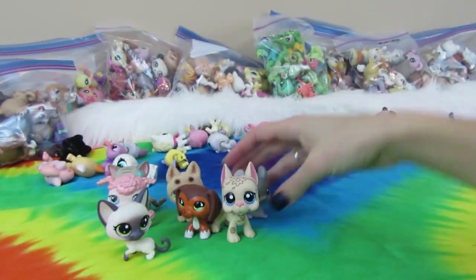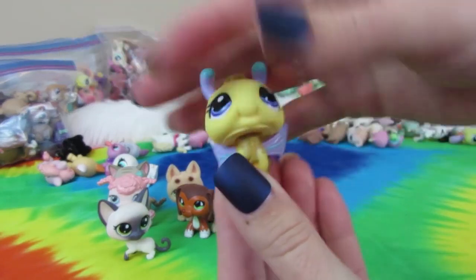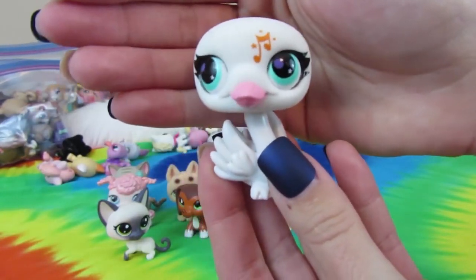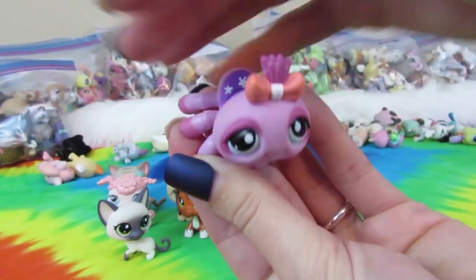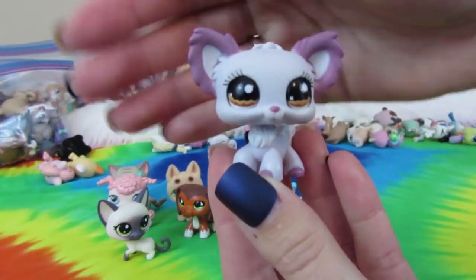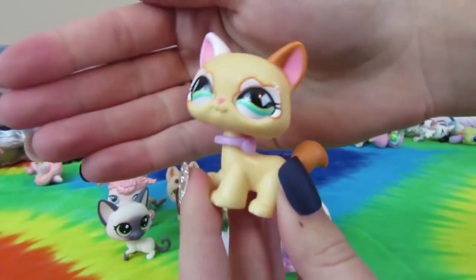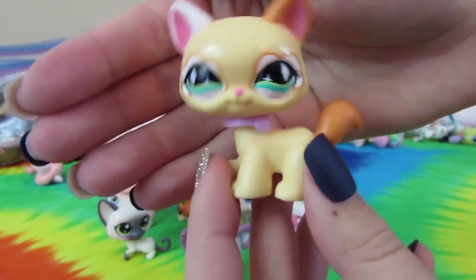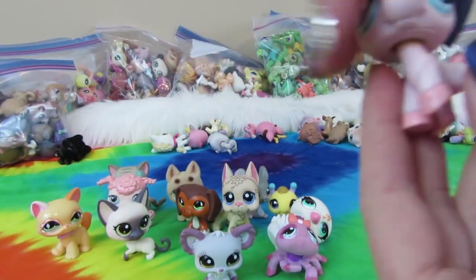A little chinchilla. We got a little bee right here. We have a swan. We have a spider. A chihuahua. I don't know why, but this one is just really special to me. I love this cat. I have a few of this cat, and one of them I got for like 25 cents, but I had three of them. I gave one to MLP Fever, but I really liked that cat.